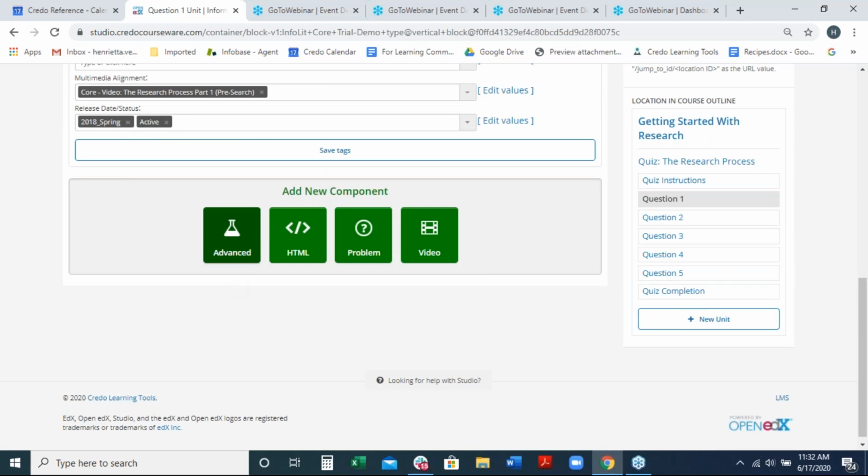Scroll back, and then we have this advanced option, and that's a combination of the others. So let's say you wanted to add your own video and a quiz to go with it. You can do that.